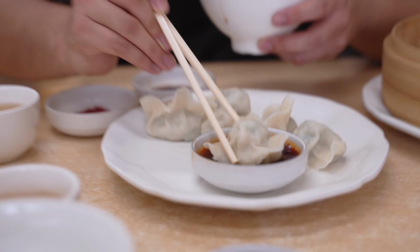Man, this looks perfect, bro. Oh, sorry. Dude, I really like the sauce. It's not too dark and strong, you know.